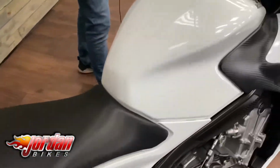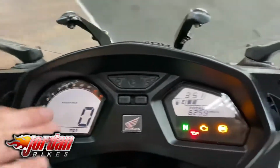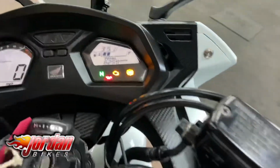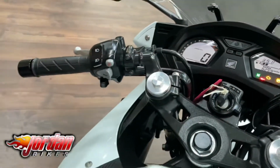Really awesome sounding. So coming over the top, you can see there it's got the split twin displays. So one side has got your revs and speed and the other side has got your fuel gauge and trip information, and it is also an ABS model.